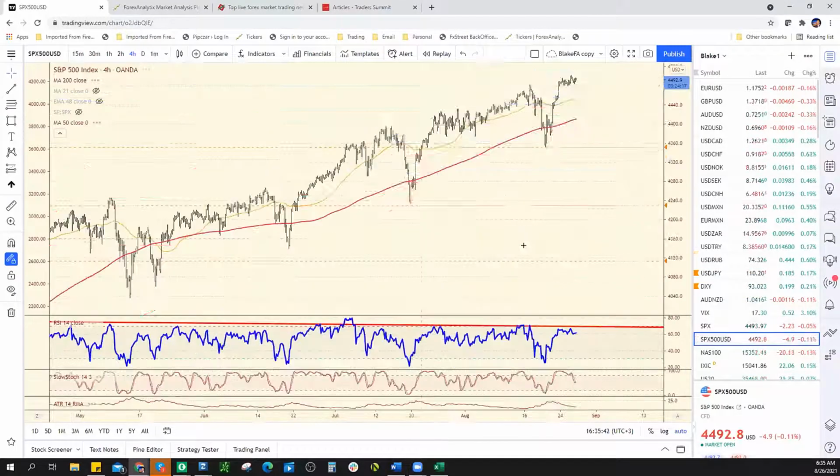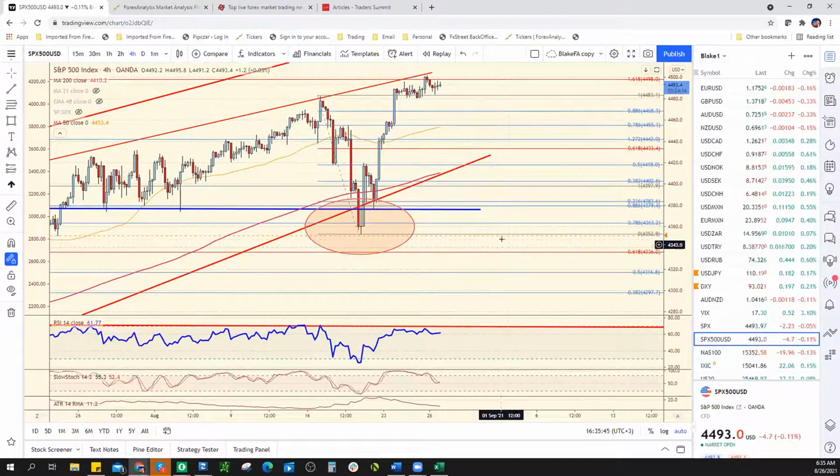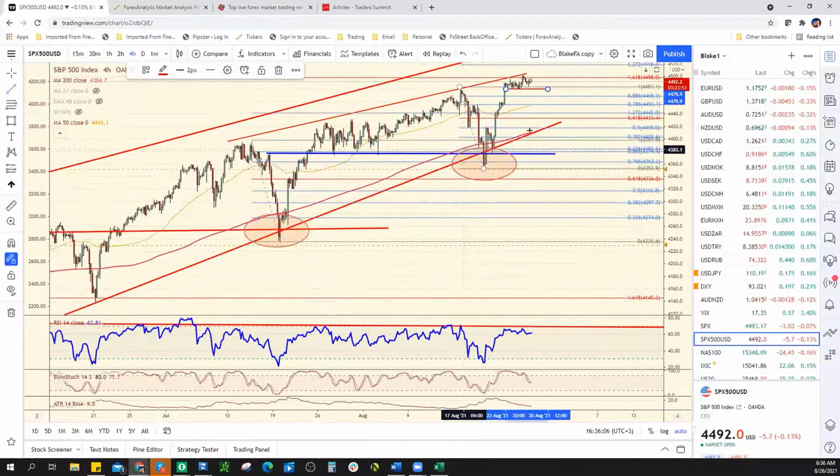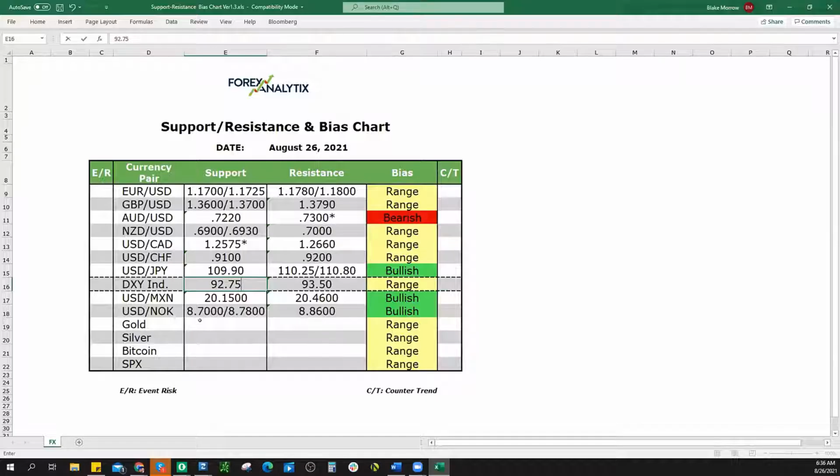S&P, well, what's changed? Nothing. The first level of support right here, we have to just note the fact that this is holding, right? And if we break through 4,480, then that would open the door for the wedge again, which comes in at 4,420. So 4,420, 4,480, right? It's obviously still bullish.